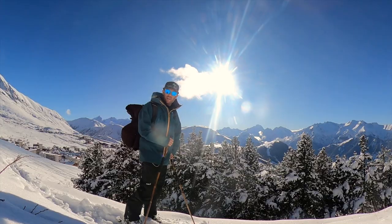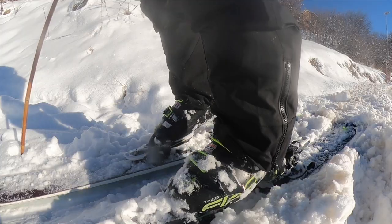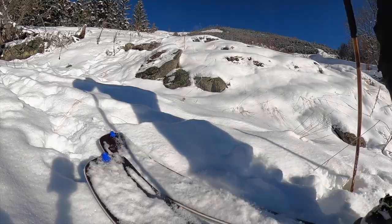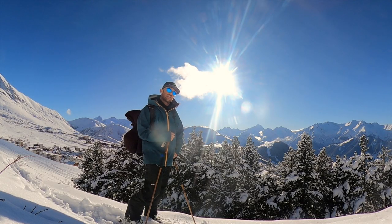So welcome back to another ride-along session with me in the beautifully sunny Alpe d'Huez in the heart of the French Alps, where today I'm going to be focusing all about ski touring mistakes, things you can do better to make things a little bit easier when you're ski touring up.